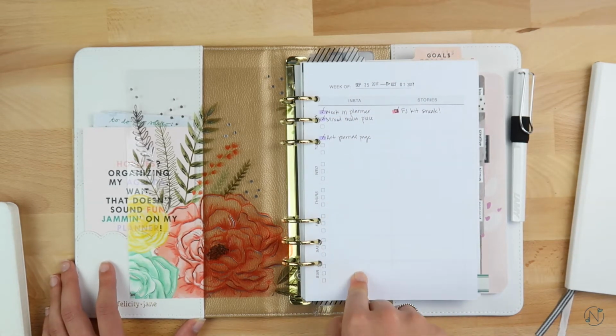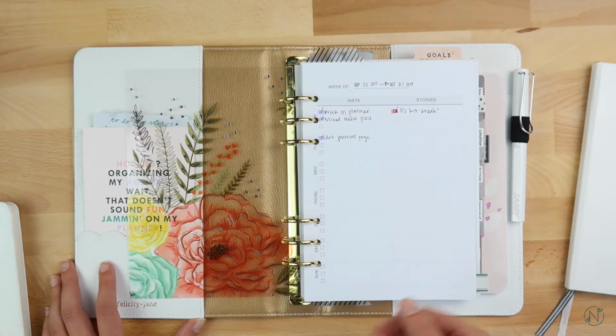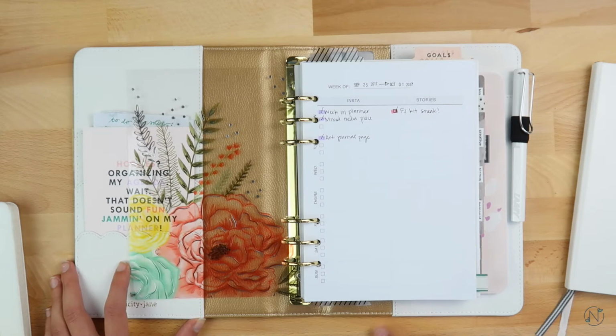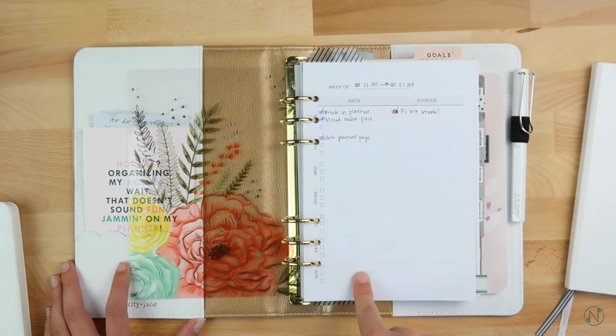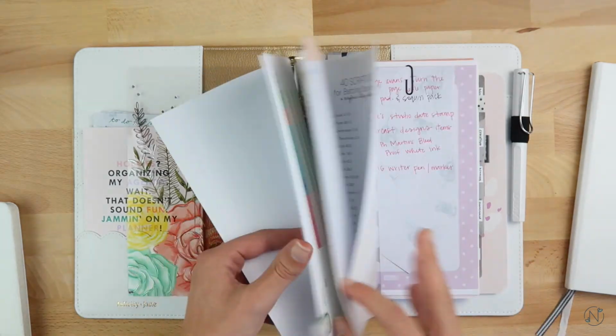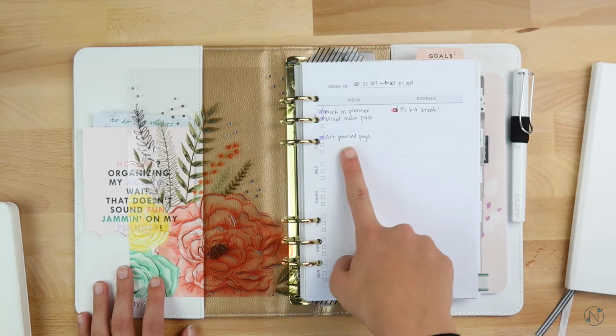This was actually the week that I got sick, so I was in the hospital, and obviously my least important, what am I trying to say? Instagram was the least of my worries. That's what I'm trying to say. So I didn't finish filling this out, but the past ones you'll see when we get to my planning section.